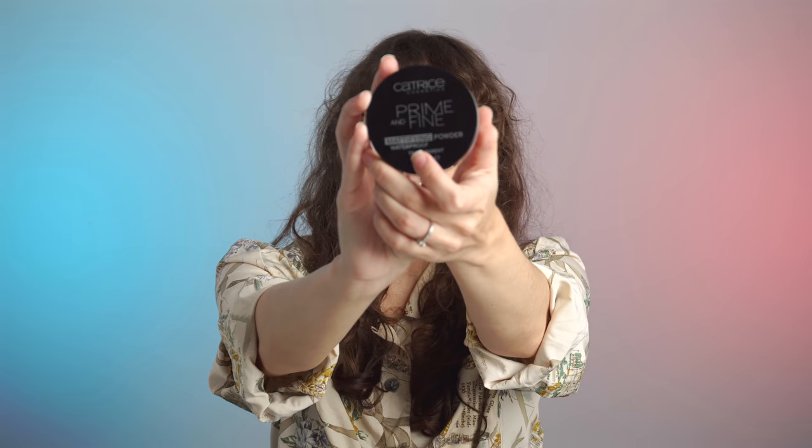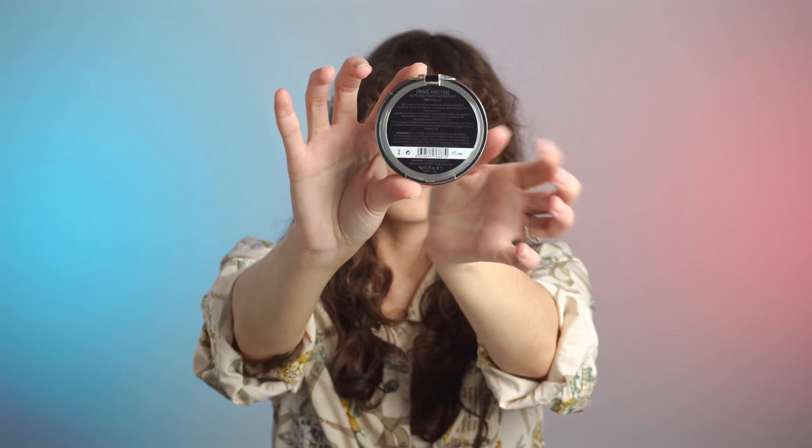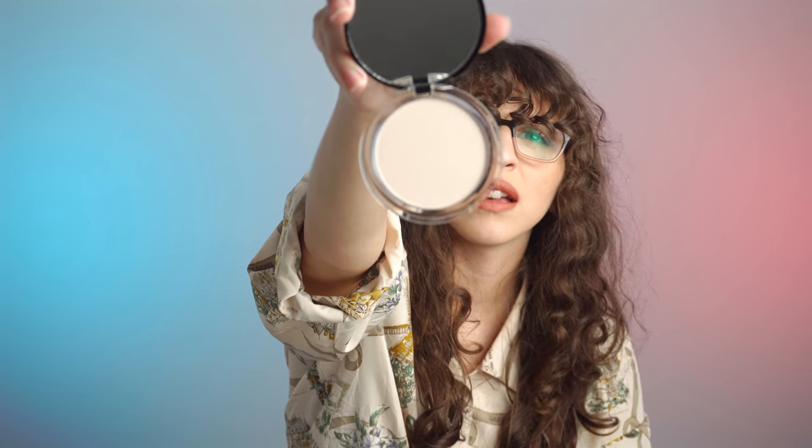I also bought myself a new face powder since I was running low on the Essence one I tried, and I decided to go for Catrice Cosmetics Prime and Fine Mattifying Powder Waterproof Transparent. It looked like this. I kind of like the packaging. It's hard plastic, sturdy, and the inside is like this. It's a really pale beige shade, which I hope will work for me. The Essence one kind of lightened my foundation a bit, made me look paler than I already am. So I didn't appreciate that aspect as much.